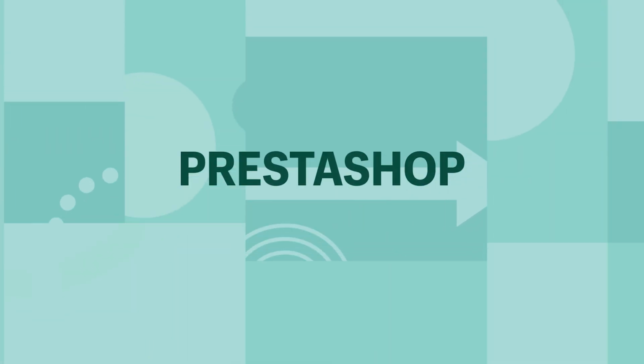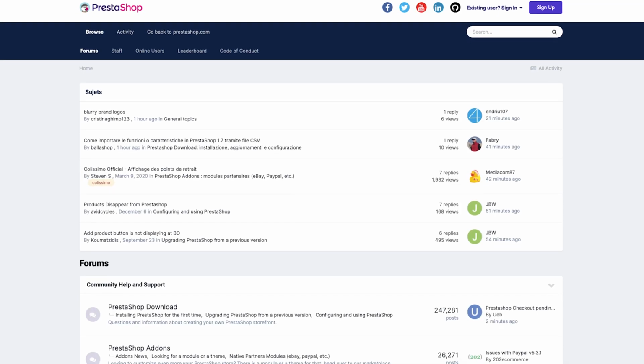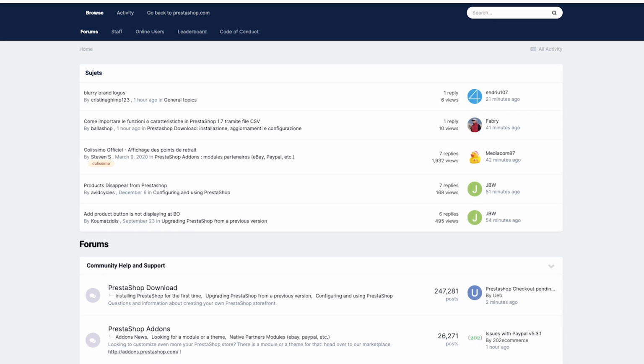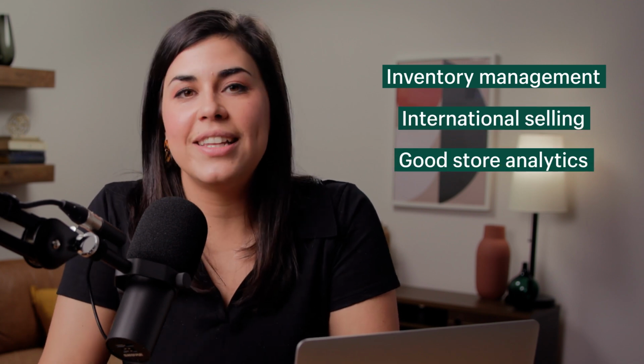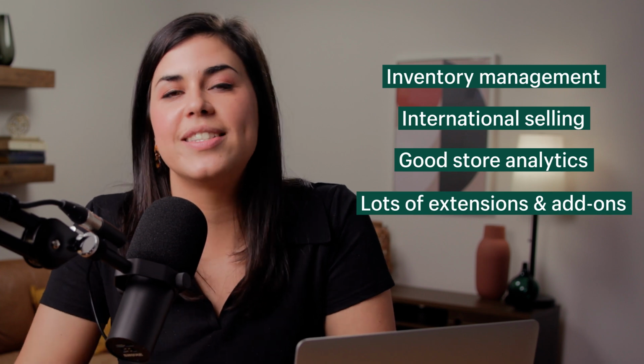PrestaShop is a great option for entrepreneurs with a little bit of coding experience. It is free. It's open source, which means you can download it and start using it right away as long as you know how to use it. It comes with some community forums and technical documentation for support if you run into any issues, and it will have your standard basic e-commerce features like inventory management, international selling, good store analytics, and then you get access to lots of extensions and third-party add-ons.